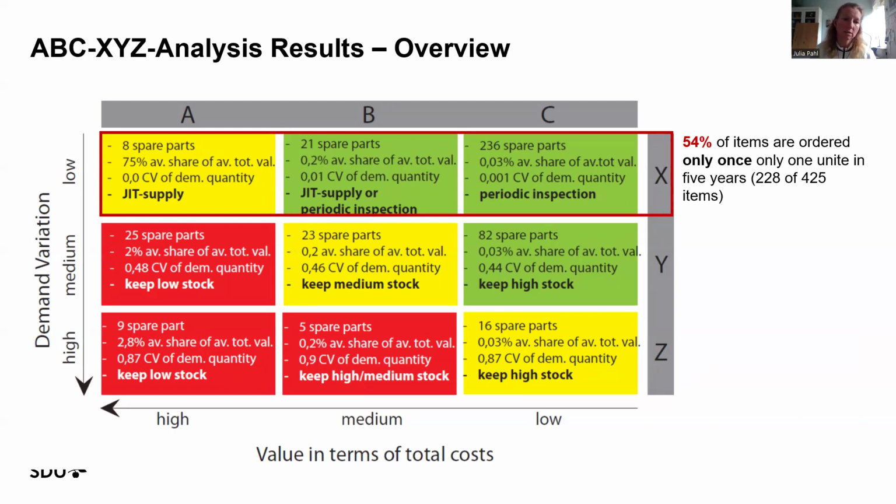So here we have 8 spare parts that pertain to that class, and they have a 75% average share of the total value of the overall spare parts. So this is quite a lot. And a 0 coefficient of variation, because they were ordered once. And here we would recommend a just-in-time supply for such items.